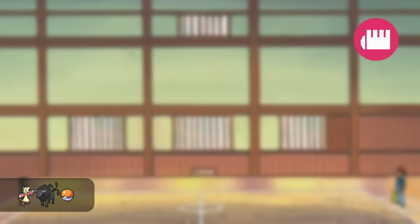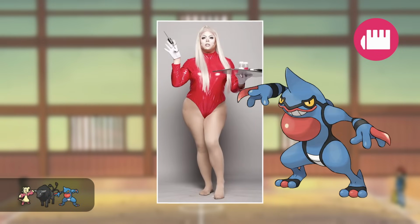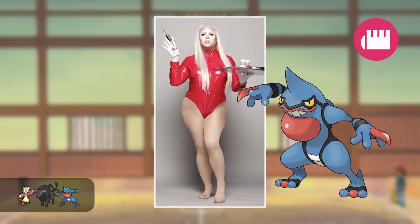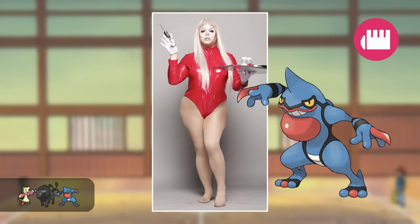Her final Pokemon is Toxicroak, based on her weird science runway. For this pairing, I thought of how Croagunk's main attack was Poison Jab, and I associated the concept of injections with the sharp claws on Toxicroak's hands.